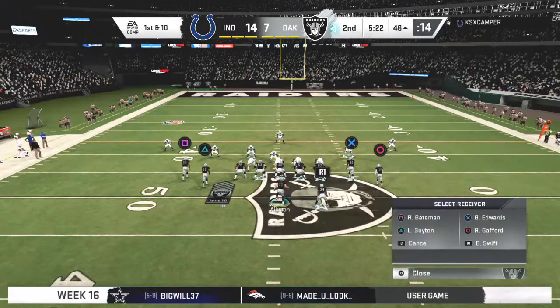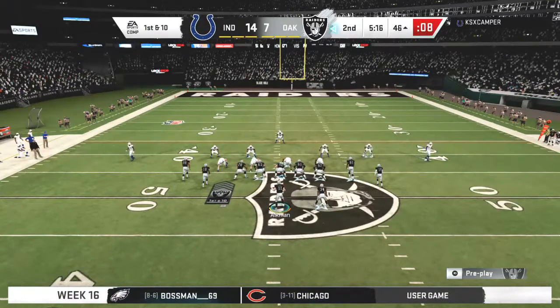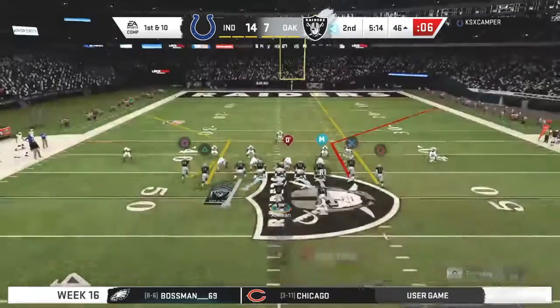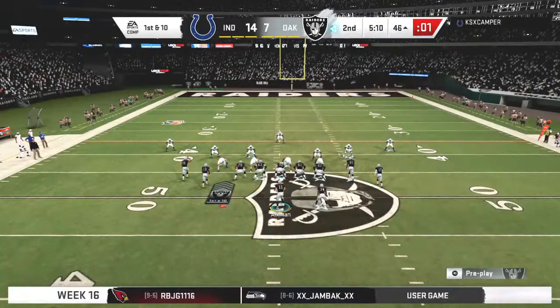Squeeze. Hard. Back. Check. Pick the edge. Hey, seam 6.